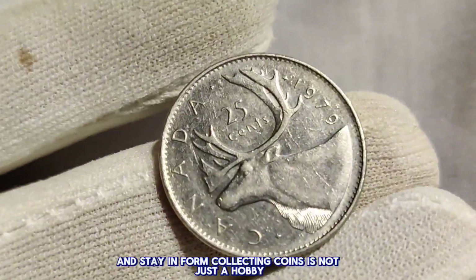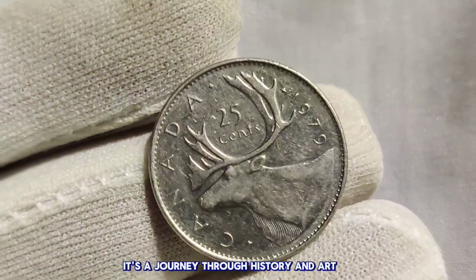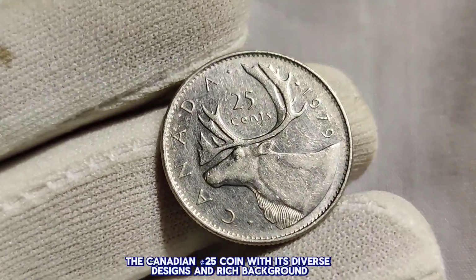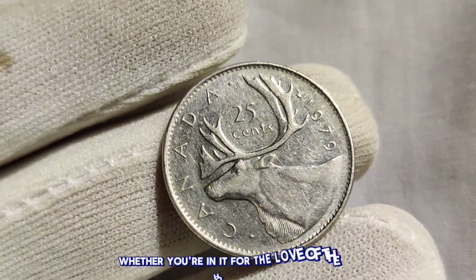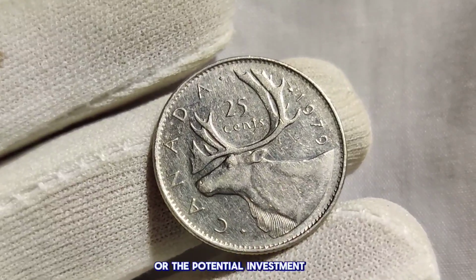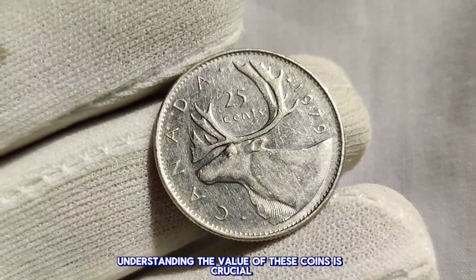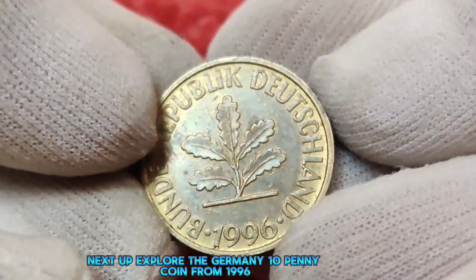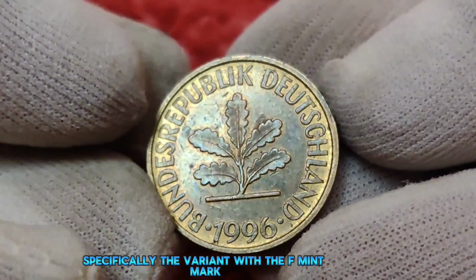Collecting coins is not just a hobby, it's a journey through history and art. The Canadian 25-cent coin, with its diverse designs and rich background, is a perfect example of this. Whether you're in it for the love of the hobby or the potential investment, understanding the value of these coins is crucial. Next up, explore the Germany 10 Pfennig coin from 1996, specifically the variant with the F mint mark.